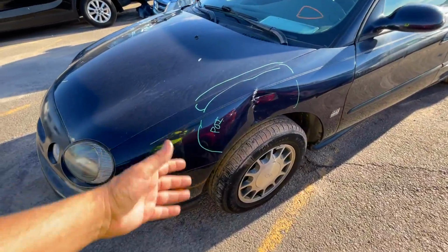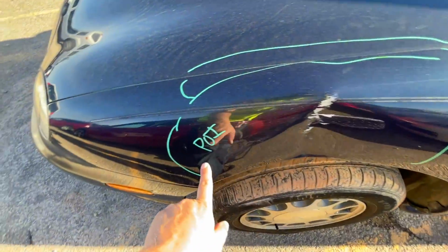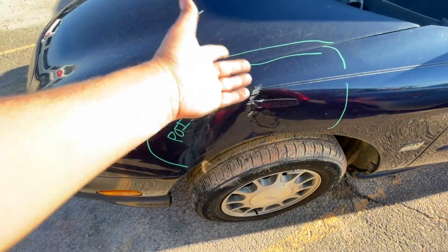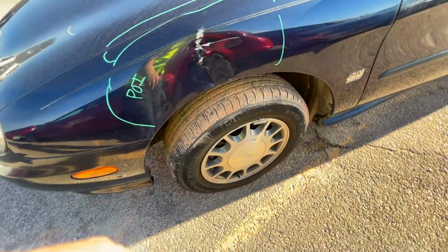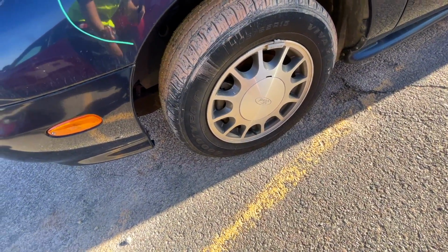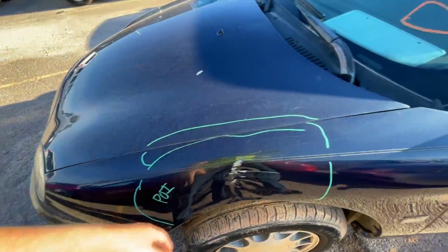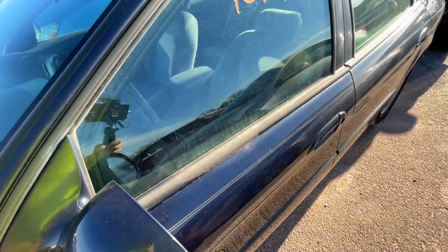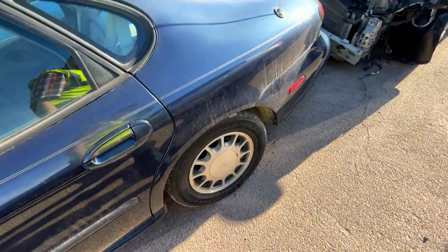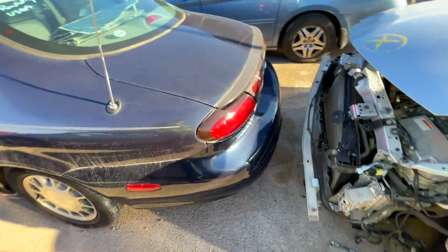Damage right here to the fender. Point of impact. So something hit it here, or maybe they backed into something, turned a corner too sharply and hit something. Goodyear Viva 3s. Good tires. Just a dented fender. This is a '98 with 105,000 miles on it. Same Goodyear Viva 3s on the back.